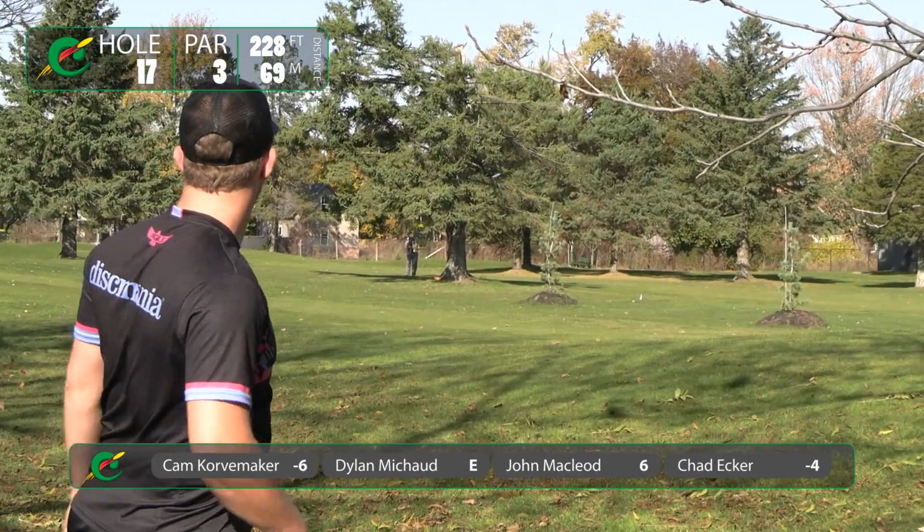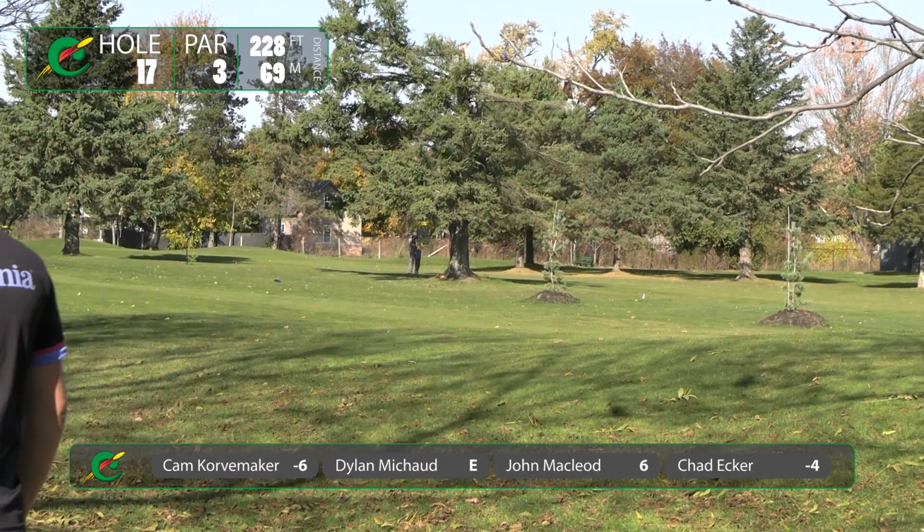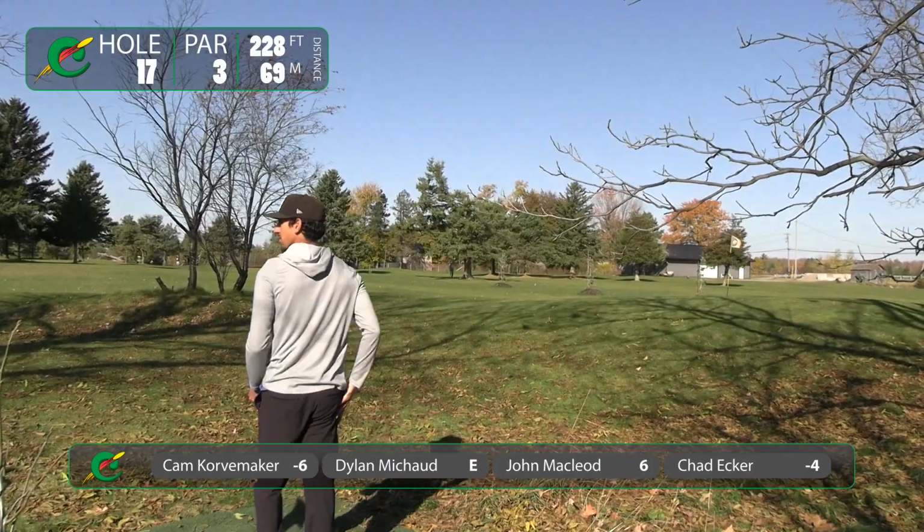Cam, maybe a little too much hyzer on that, but it comes out okay. He's got a putt from inside the circle. Can't complain about that at all.